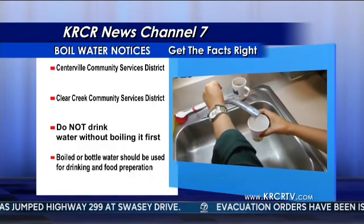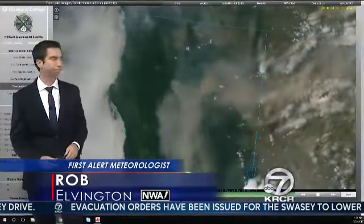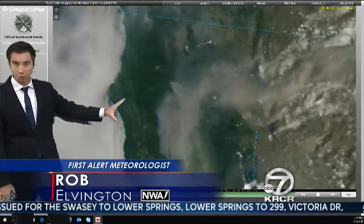Turn things over to First Alert meteorologist Rob Elvington with the latest conditions out there. Rob. Hey, good afternoon. We'll start off by once again taking a look at this product. This is from the College of DuPage. This is the GO-16 satellite.